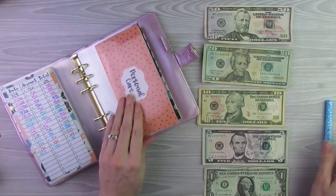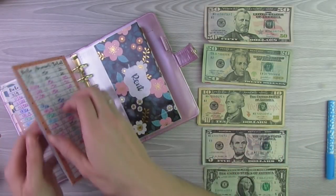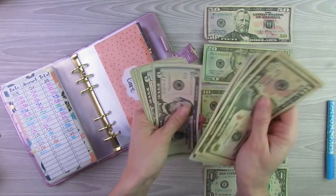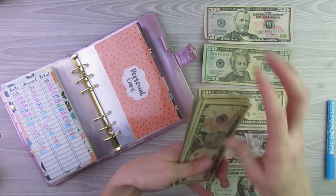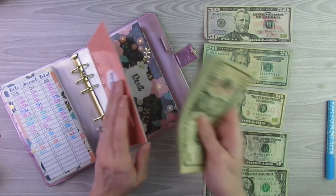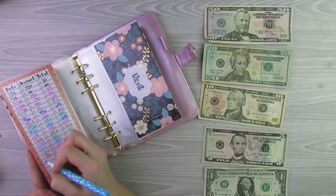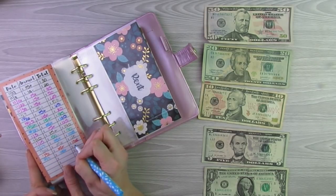Next is personal care. Was at 135. So 10, 20, 30, 40, 50, 60, 70, 75, 80, 85, 90, 95, 100, 5, 10, 15, 20, 25, 30, 35, and we're going to add 15. So that'll put personal care at 150. I use this one for haircuts, to get my eyebrows waxed, things like that.